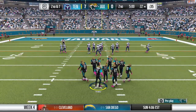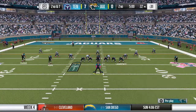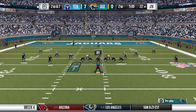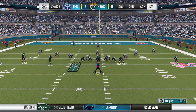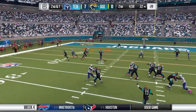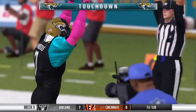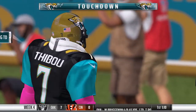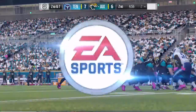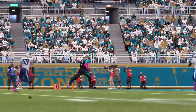It's Jaguar football as we begin quarter number 2. They face a 2nd and 7 to start things out. Now back to throw. That is caught inside the 5. And he takes it in. Touchdown, Jacksonville. A great effort there. His 4th touchdown on the year.